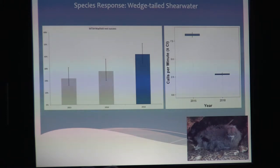Conversely, these are the call rates that we got from our song meters, data analyzed courtesy of Conservation Metrics. In 2015, strangely, the call rates are much lower in 2018 than 2015, so a different response depending on the metric used. But I guess if you think about it, the call rates may be increasing in years to come when the chicks that have survived from this year come back to breed a couple years later. So you may not see a response in call rates for a couple of years.